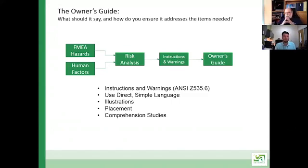So as promotional material, you will run into folks that don't want you to be too direct or scary in your warning language, which is understandable. But in instructions and warnings, you need to use direct, simple language. For example, I don't think the word "should" belongs anywhere in instructions and warnings. I mean, you're not communicating, you should do this, or you're a bad person. You're communicating, if you do this, you can put yourself at risk of personal injury or property damage. So simple, direct language is important.